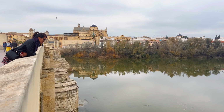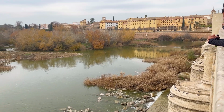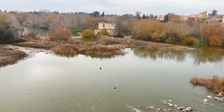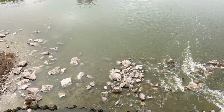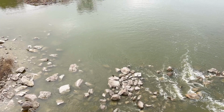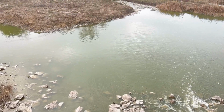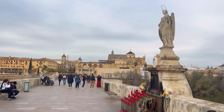On the northern side of the bridge, you get a stunning view of the Cathedral of Córdoba. And this grand structure, with its intricate arches and towering minaret-turned bell tower, dominates the skyline. Along the riverbanks, you'll see lush greenery and scenic walking paths, where locals and tourists alike can enjoy strolling, jogging, or simply sitting by the river, soaking in the tranquil atmosphere.